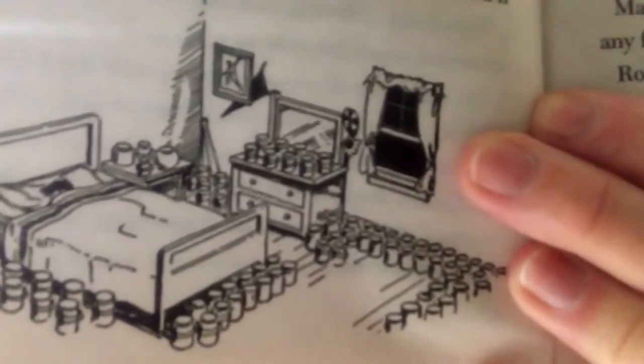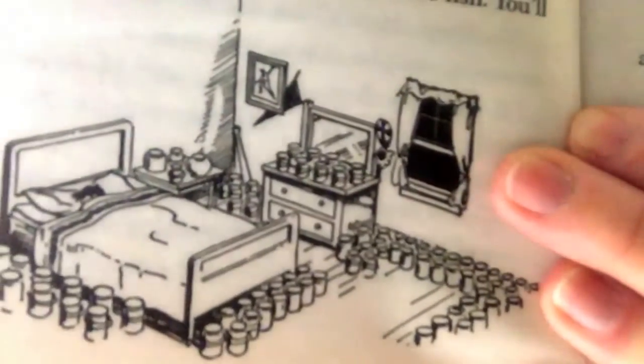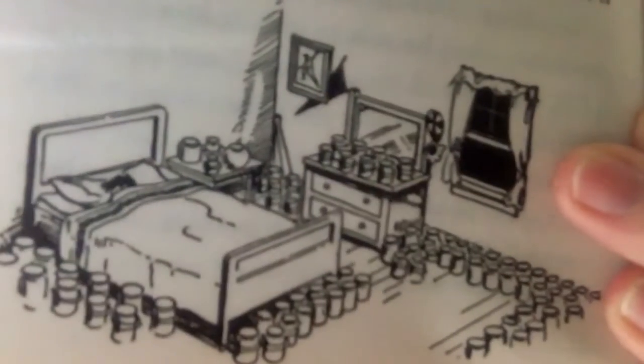There's a picture of Henry's room with all of the jars of guppies all around it. Oh my.